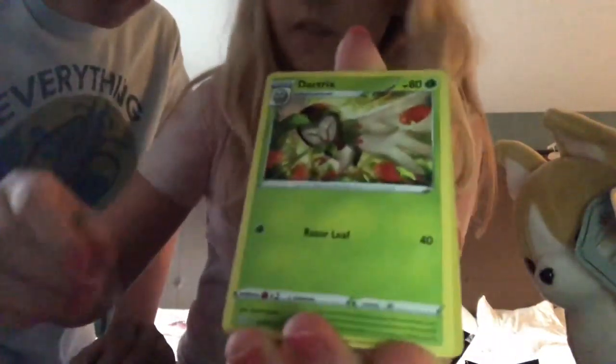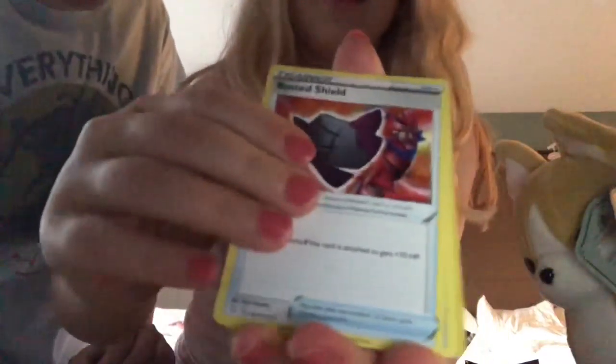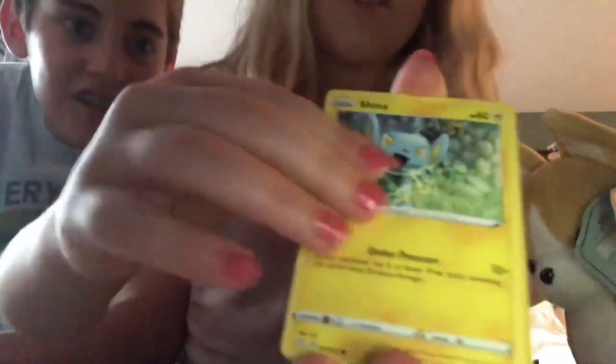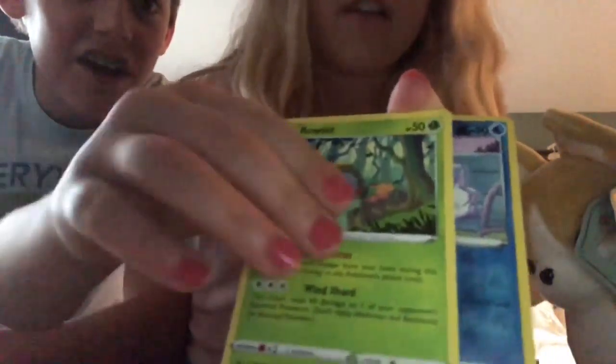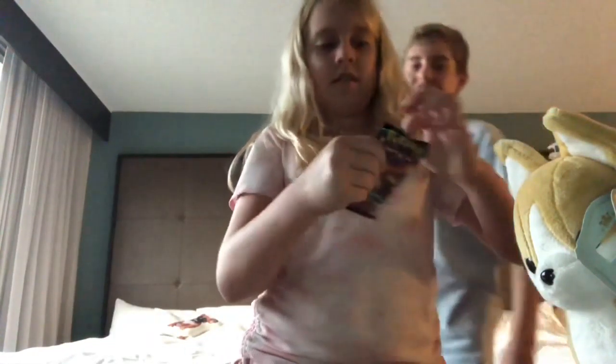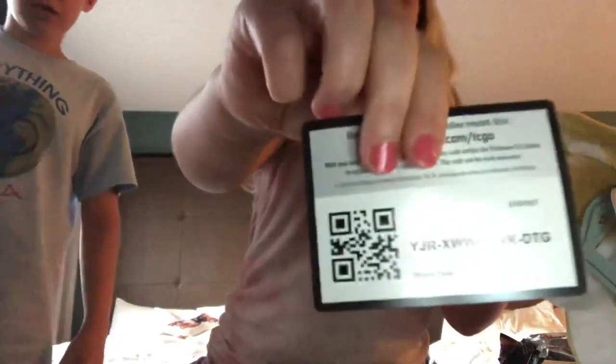Grass energy. Luxray. That's Luxray. Dark Trix. Rusted Shield. Horsea. Cacnea. Come on, get another shiny. Nickit. Oh. All right. Rowlet. Snom reverse. Oh, Rillaboom Holo. Okay, last pack is Charizard artwork. You give us the shiny Charizard, even though that's not really our gold card from this set right now. There's the code because we're generous.